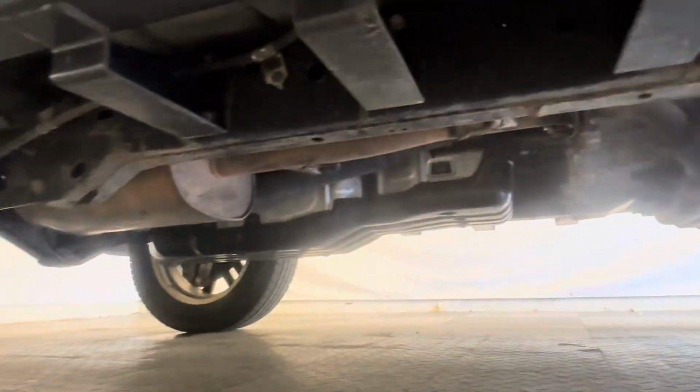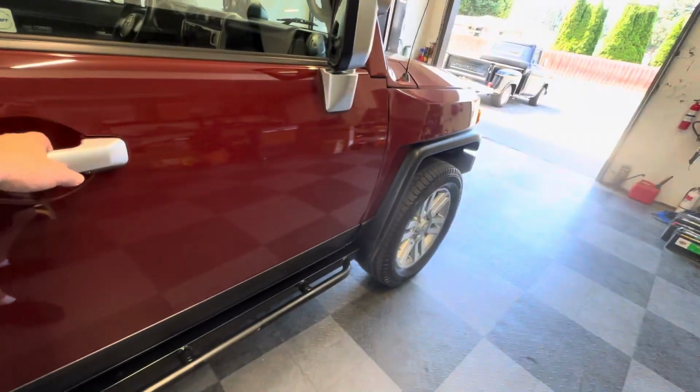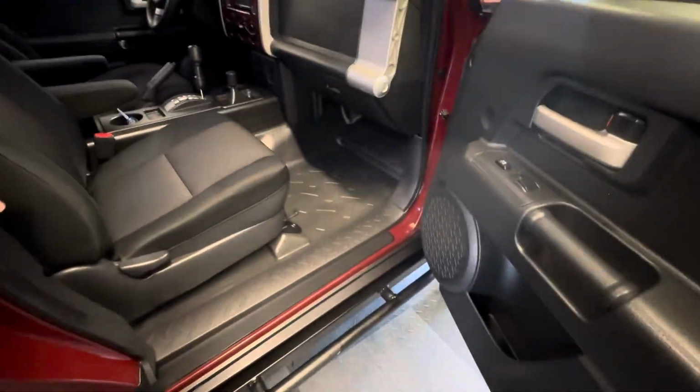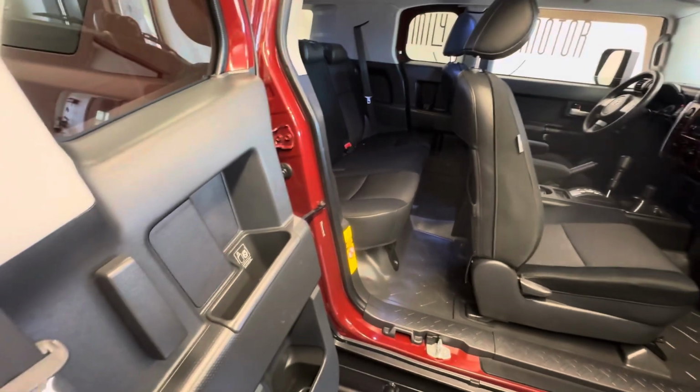Clean and dry underneath, no rust, no corrosion, absolutely beautiful. And the body on this truck is in beautiful condition too, or SUV. It has the safari rack. These are becoming more and more rare all the time. This has 97,000 miles on it. These have continued to be an appreciating asset.